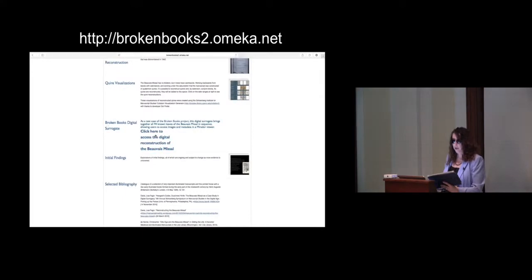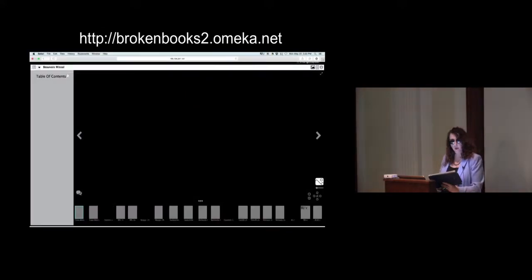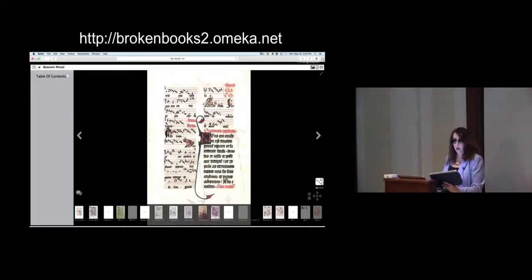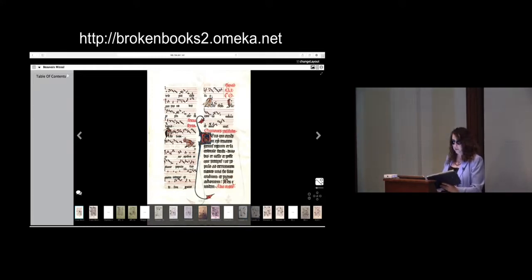From here, you can link to the reconstruction of the Beauvais Missal. Clicking this link opens the Mirador Manifest, which immediately begins pulling images into place, using persistent URLs that I've assigned to each position. The digital surrogate begins with calendar pages at the left and continues from left to right in manuscript order. Each image has metadata associated with it: a broken book's number, the leaf's location and shelf mark, a brief summary of its liturgical contents, and its first and last words. Metadata that can be accessed by clicking on the annotation bubble in the lower left corner. Clicking the bubble again closes the data window.